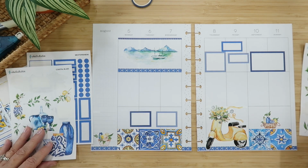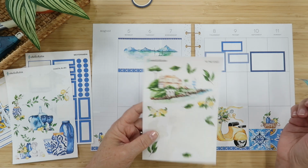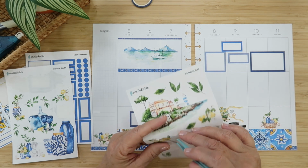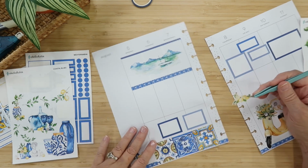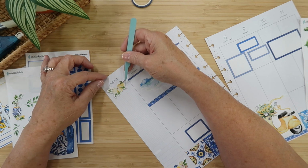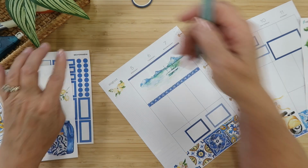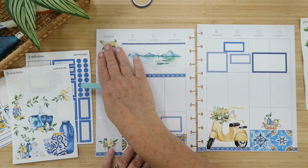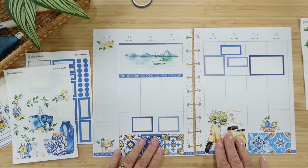There's a lot of leafing and lemons. I really like all the lemons too. We could top our sidebar with one of these lemon clusters, right? Like right here. That would be pretty. So because I didn't use the yellow boxes, all of these lemons are really showing up now. The contrast between the blue and the yellow, I like that. I like that a lot.